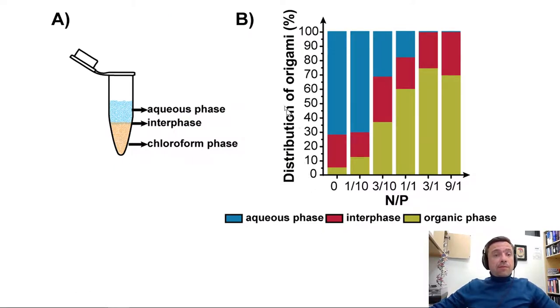We have repeated this experiment then with fluorescently labeled origamis and have investigated whether the origamis are found in the aqueous phase, in the interface between the aqueous and the organic phase, or in the chloroform phase. And we have varied the N over P ratio, which is the ratio between the ammonium groups of the polylysine and the phosphates in the DNA. So at an N over P of 1, you have just as many ammonium groups as phosphate groups. And you can see that if you're increasing the amount of block copolymers, the N over P ratio here, then more and more DNA origami is transferred from the aqueous phase into the organic phase, and the optimal N over P ratio seems to be somewhere around 3.